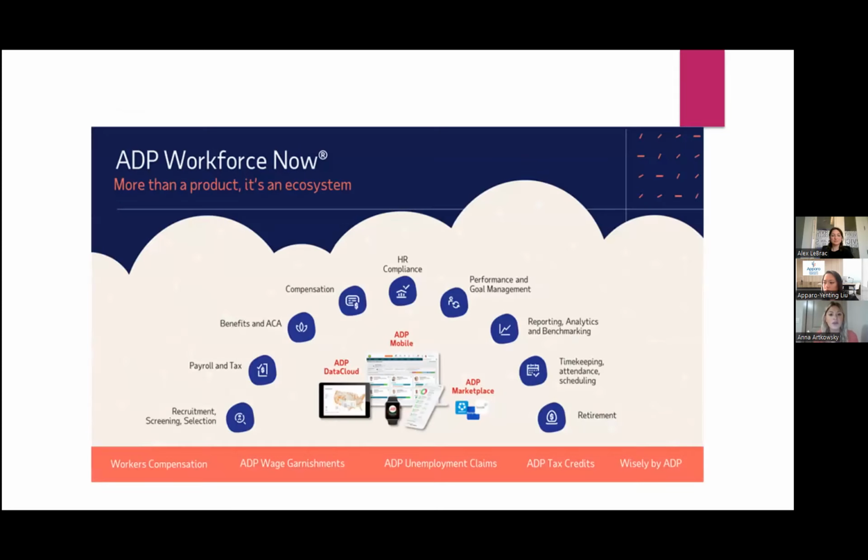I don't know if we have any other slides. I know that we have one more slide that I definitely want to touch on. There are some things that I would like to touch on quickly because I know we might be running out of time.